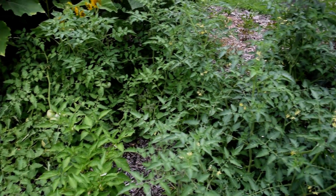Lots of tomatoes, lots of peppers, and all sorts of things going on, but I really just wanted to show off the grapes and then ramble a little bit.